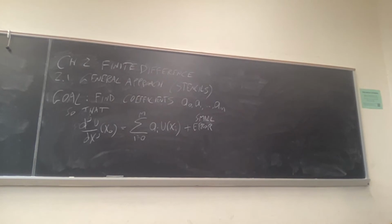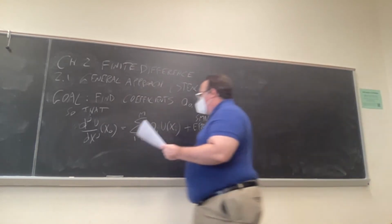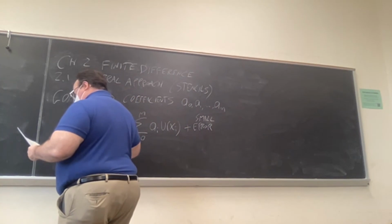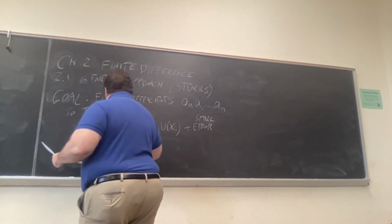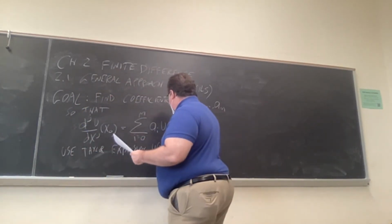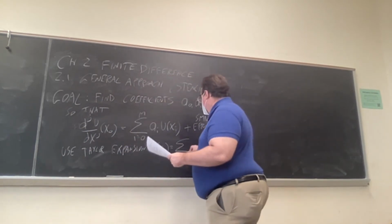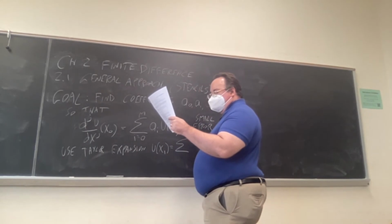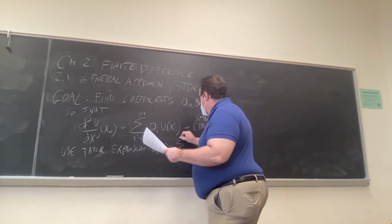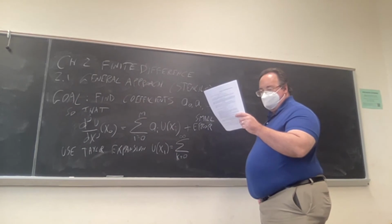So how do we do that? We would use Taylor expansion. So u of xi is equal to an infinite sum. I should use a different letter here. Okay. Yeah, I'll fix that in the notes too.